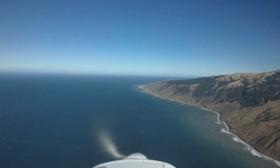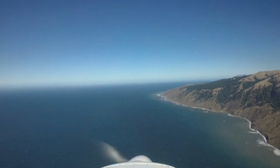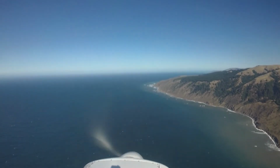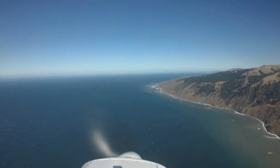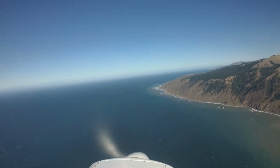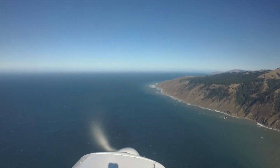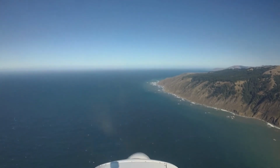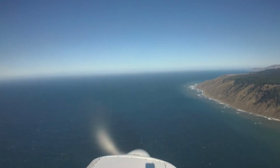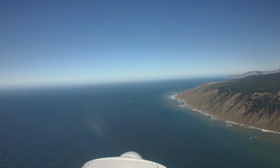A lot of times I take pictures using my iPhone, but it's actually so bumpy that I don't want to have my hands off the controls like you do when playing with a handheld camera. Actually smooth compared to the ride into Shelter Cove. Might be hard to tell it's smooth.